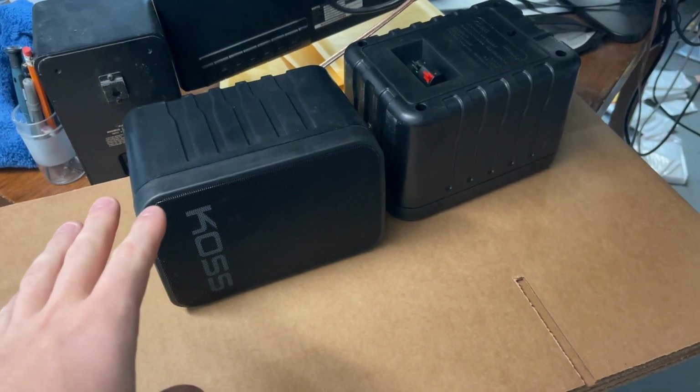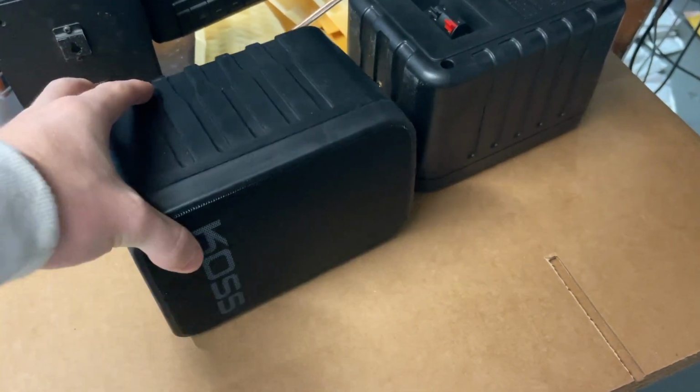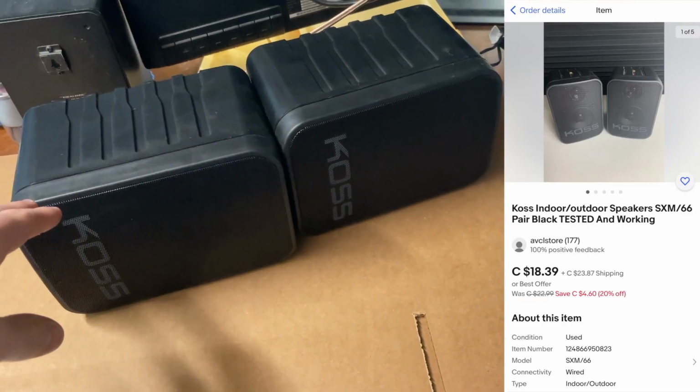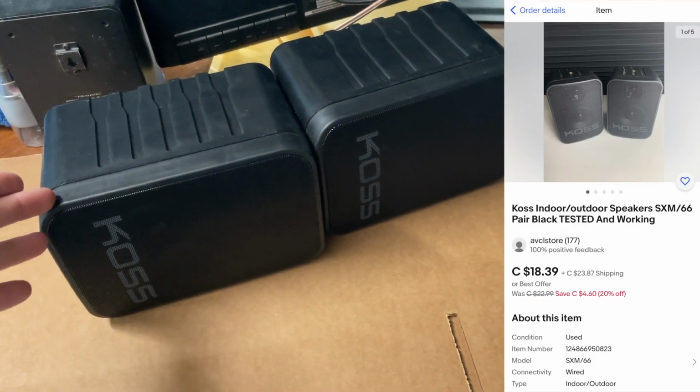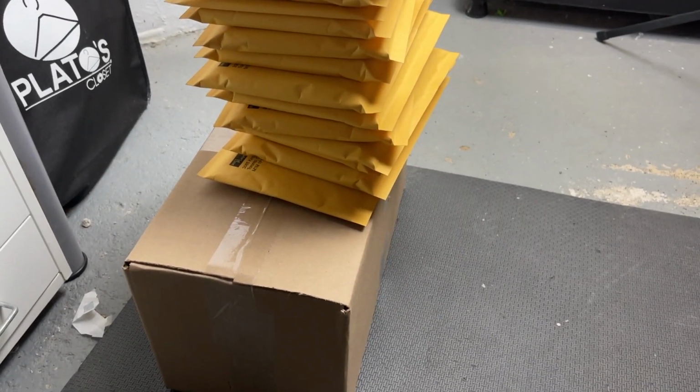Well, guys, just got all the video games finished packed, but I did want to share one more sale here that we did make, which was these Koss speakers. This was on the other store. I'm not exactly sure what we got for them. I'm going to throw it up on the screen right now for you guys. But yeah, anyway, a nice little sale there, and I'm going to go ahead and find a box for these and pack them up.